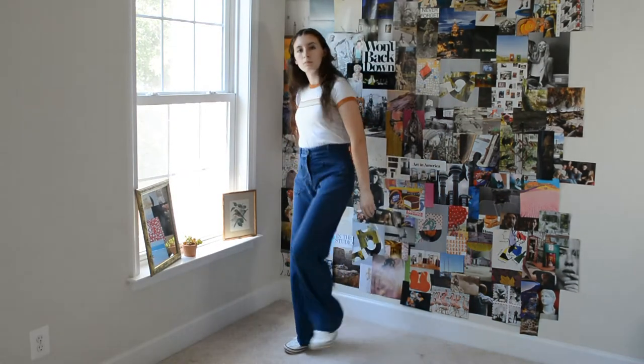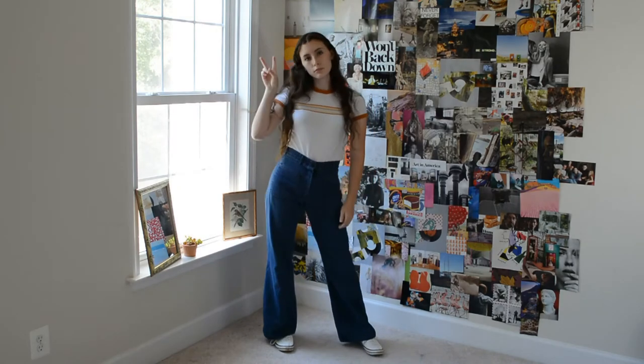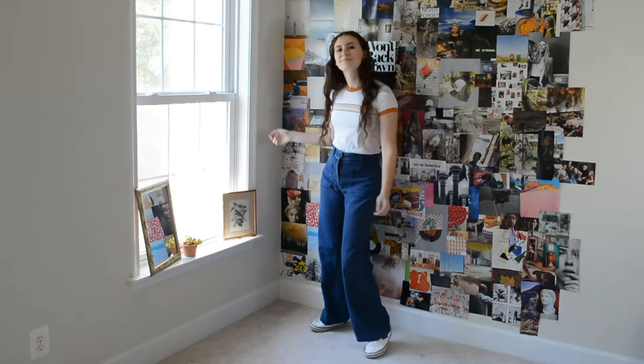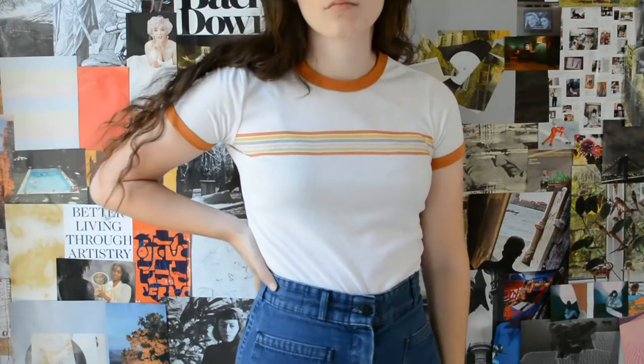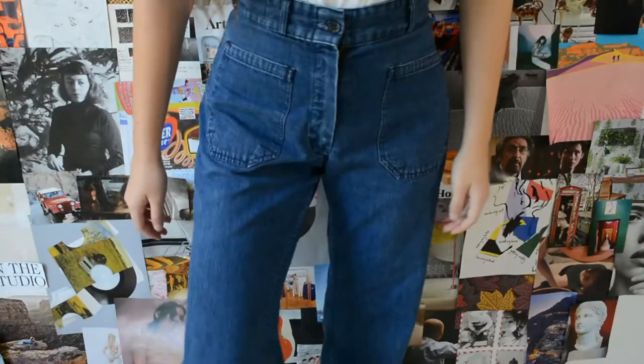And then the last look of the 70s is this more casual look. It's just some high-waisted flare jeans and a retro tee with some tree torns to give it off that summer 70s hippie vibe. I did a braid in my hair, split it down the middle, looking like Jesus a little bit. It just all came together, you know? This shirt's from Forever 21, don't hate me, but it's a fake retro.